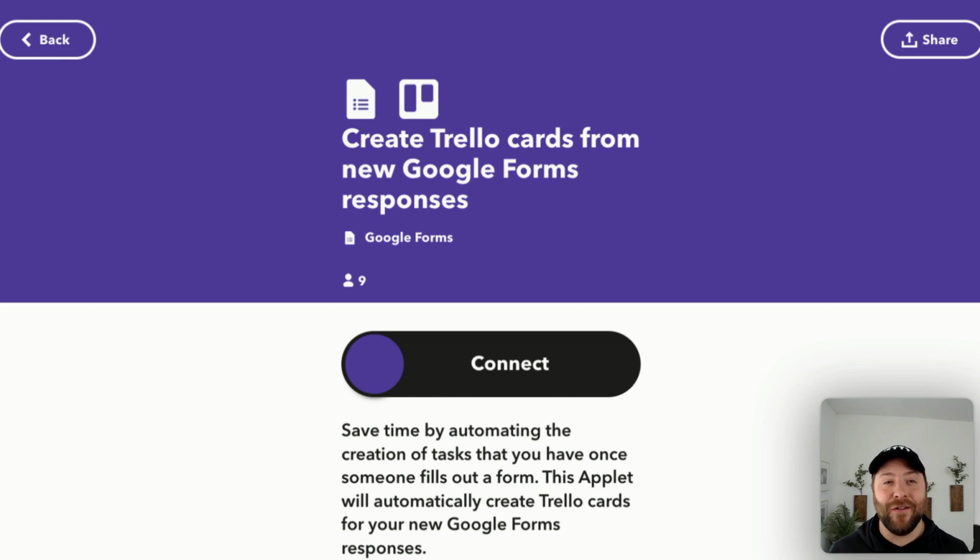And finally, if you're using Kanban on Trello, whenever someone submits a Google Form through your online Google Form, automatically create Trello cards. This could be a new lead that you need to follow up with, or it could be a new project from current clients that you need to complete. Automatically create those Trello cards, and then your Trello is up to date.